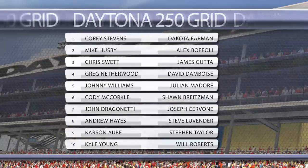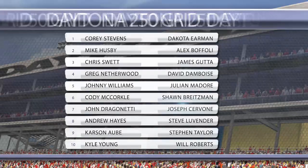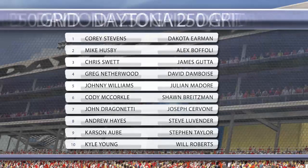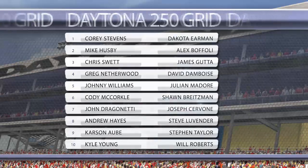John Dragonetti, oh no, I skipped a row. Cody McCorkle and Sean Brightsman. Like I said, Brightsman's one you've got to watch out for in these Gen 6 cars. I've run against him over at L&R, and he is a force. I expected it, typical.